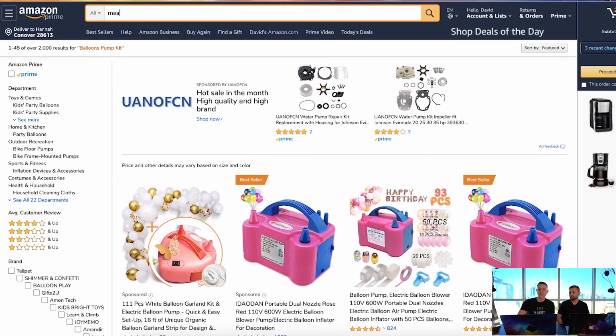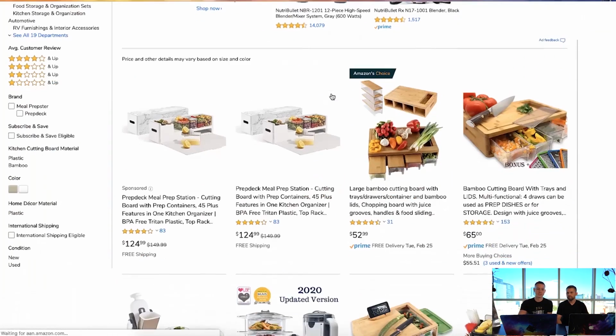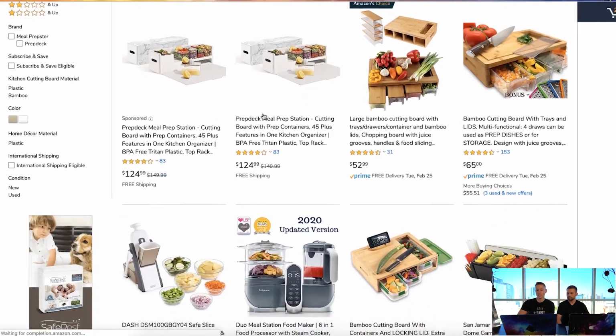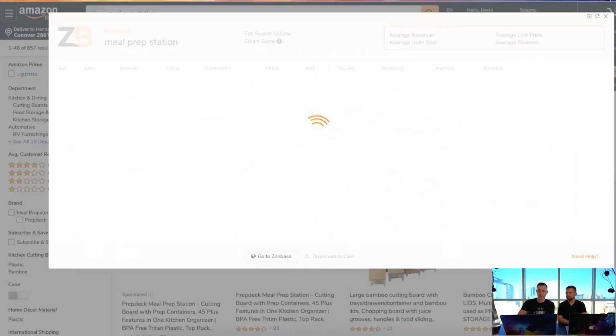So what we're gonna do is we're gonna actually come in and we're gonna type in meal prep station. Right, and what we're gonna do is we're gonna see a bunch of these different actual options here, 31 reviews, 153, right, some really nice, beautiful images here. We're gonna run the Zon-based Chrome extension.